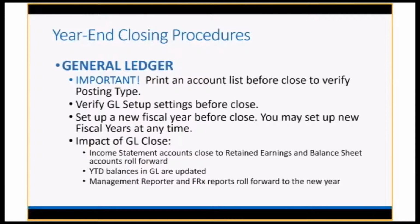The good news is, if that happens to you, let us know. There's a procedure we can run to undo it, okay? But just save yourself the trouble. Just take the 5 minutes, print out the list, verify every balance sheet account is a balance sheet account, every P&L account is a P&L account.